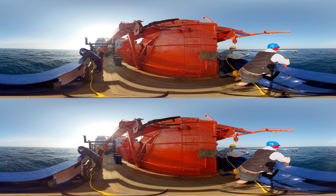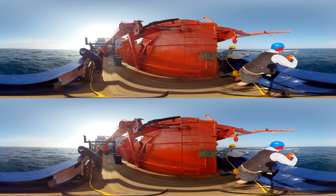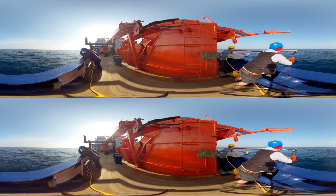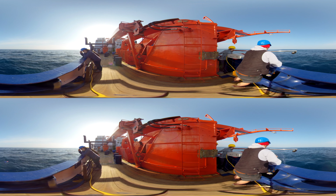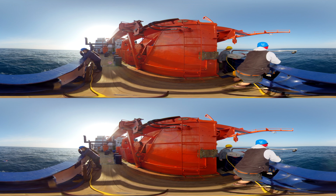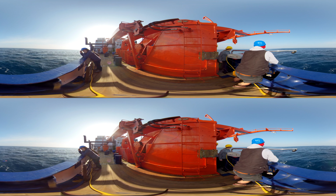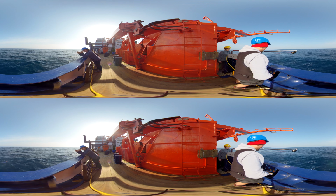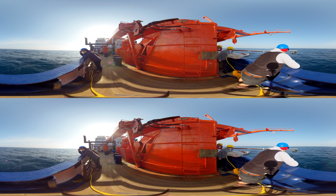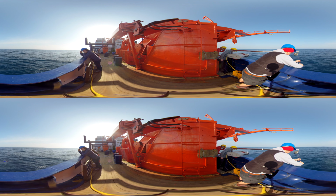A so-called CTD probe for the measurement of pressure, conductivity and water temperature is being lowered into the water with a winch and will then be reeled in again. In this case, this happens while the POLARSTERN is sailing. Winches are among the most important equipment on any research vessel. Without them, one could not retrieve most measuring devices.